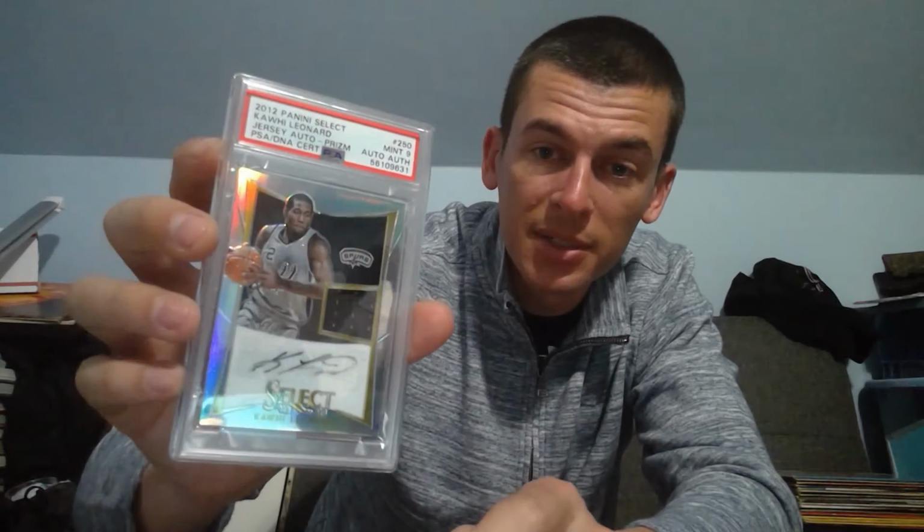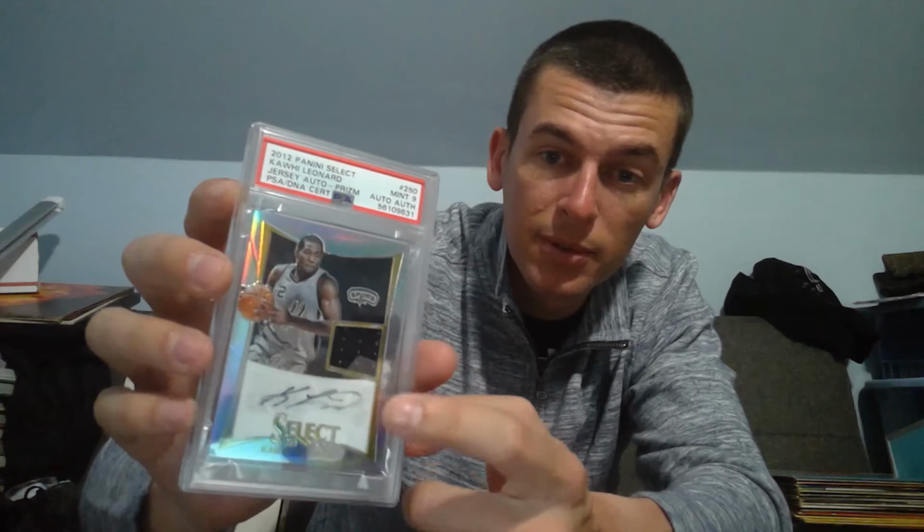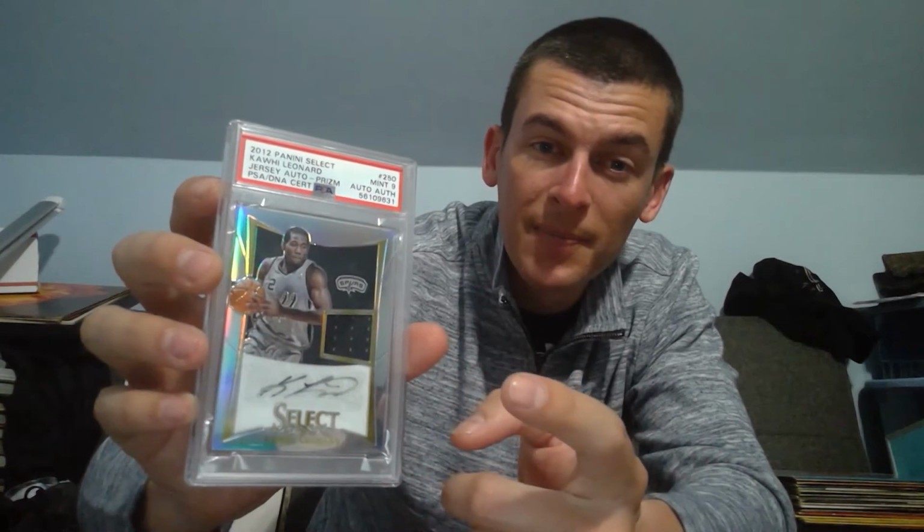So I collect a lot of Kawhi Leonard cards. I have several, but this is the first autograph one that I've gotten back graded. So I bought this for about $300. Yes, I paid $300 for a piece of cardboard. This is his rookie year, 2012. It's got a piece of the uniform, and it's got autograph.